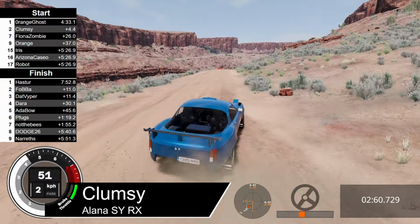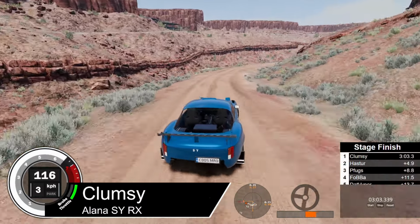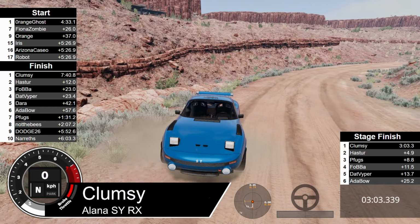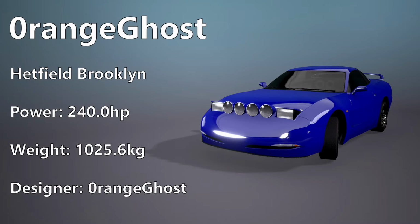Come through the final corner, good rotation. Really good rotation there, up to the line. It'll be a 3 minute 3.3 to be fastest through the stage by 4.9 seconds. And that puts them into the lead of the rally, but does it stay?